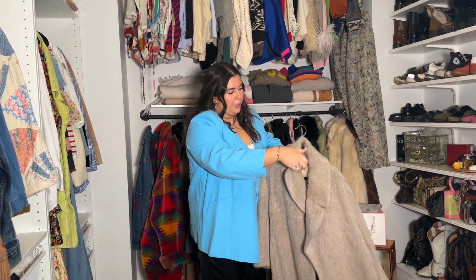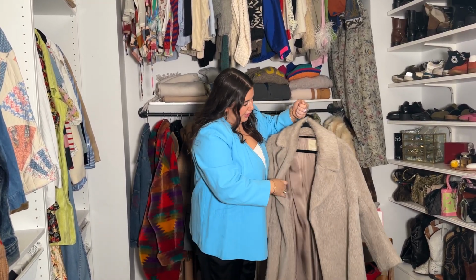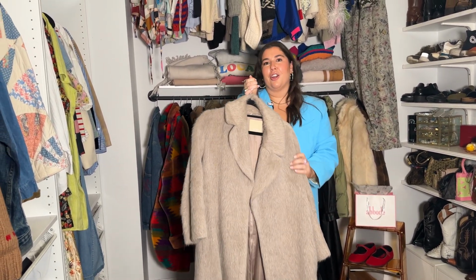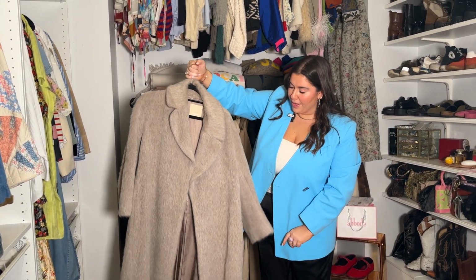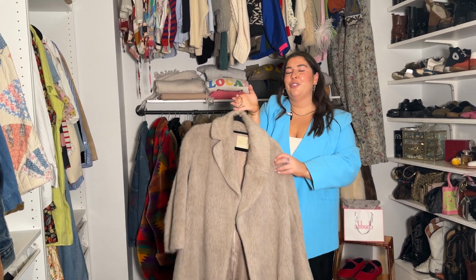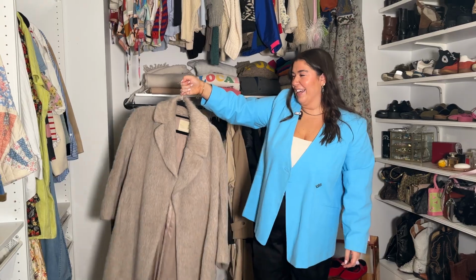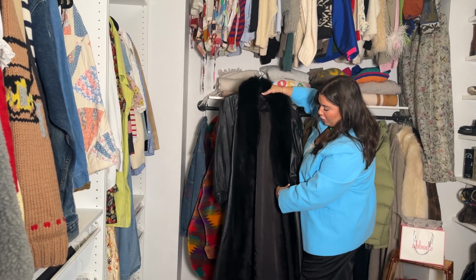This jacket is also really, really beautiful. This one is from Max Mara, and I got this actually when I was traveling in Europe a few years ago, and it's just like, this is a New York City night out, great restaurant, great show type of jacket.